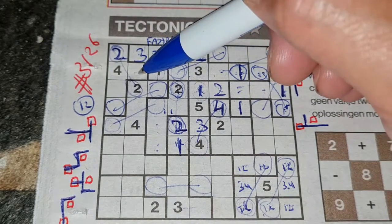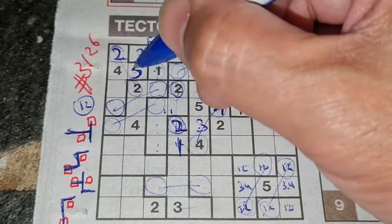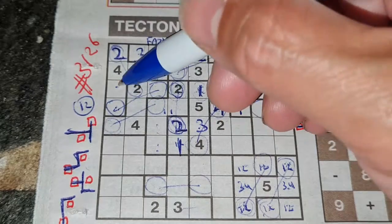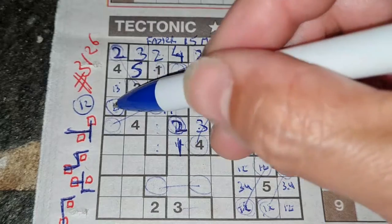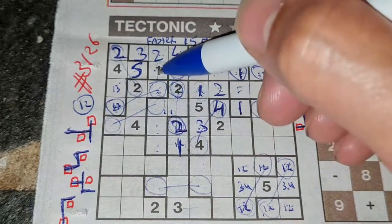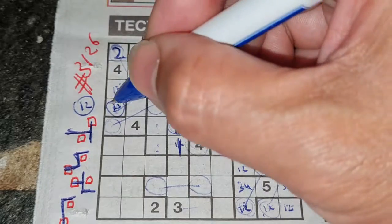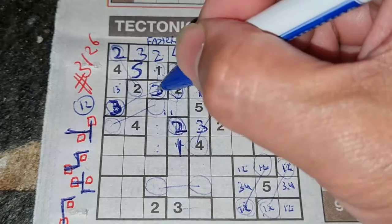I think this box should be a 5 because it can be 1, can it be 2, can it be 3, can it be 4? Yes, definitely a 5. Two boxes left in this area for the numbers 1 and 3. Let me mark those two boxes. 1 and 3. This box is connected with that box. But I see already a 1 here, so it cannot be a 1. It should be a 3. So this box is connected with that box. Should be also a 3.